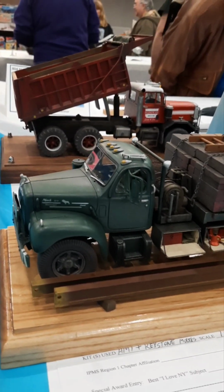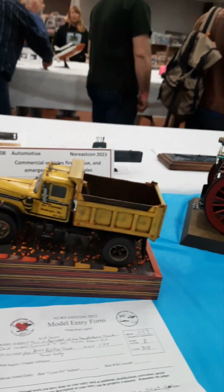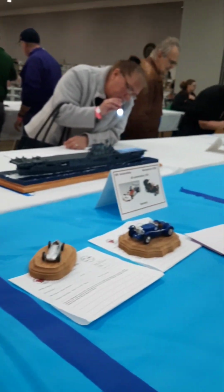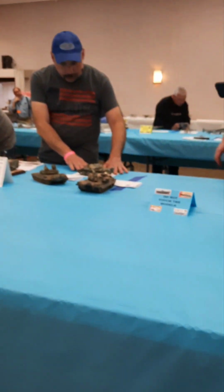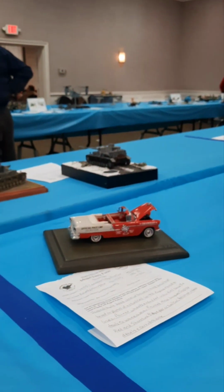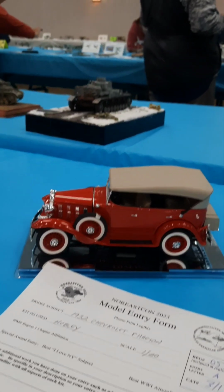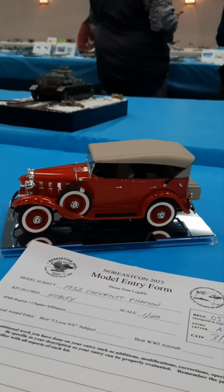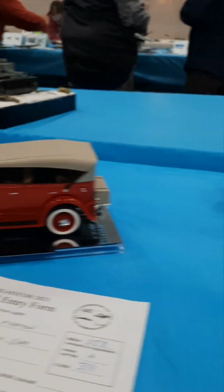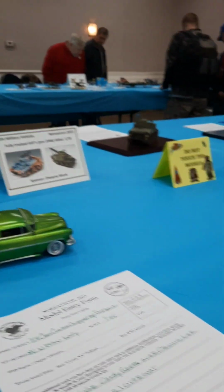This Mac is beautiful. This is a resin kit. Now we're going to switch over here because there's nothing else in this row. It's a Hubley kit, metal. Yeah, you don't see too many of those built anymore. It's great. Guy did a great job. Nice location. Yeah, beautiful. I'm really surprised. It's too bad, you know?